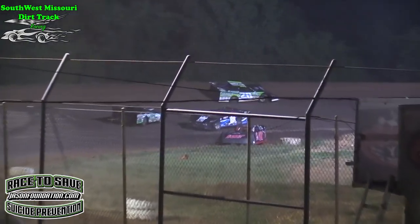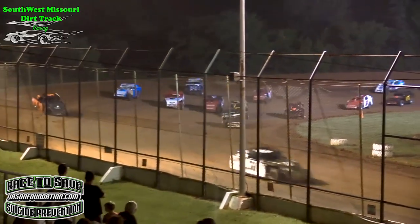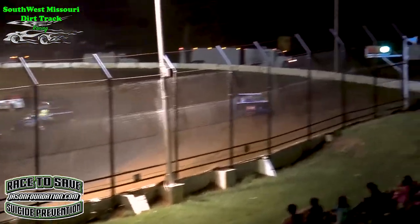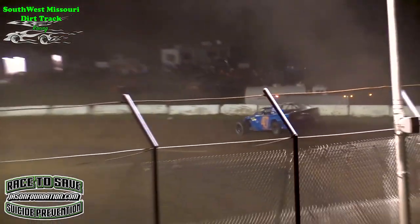Yellow flag coming out. Still four wide racing. Off turn number four, they're beating, they're banging. We got Tidwell in the wall. We stay under green for now. Tidwell slow up in turn number one.